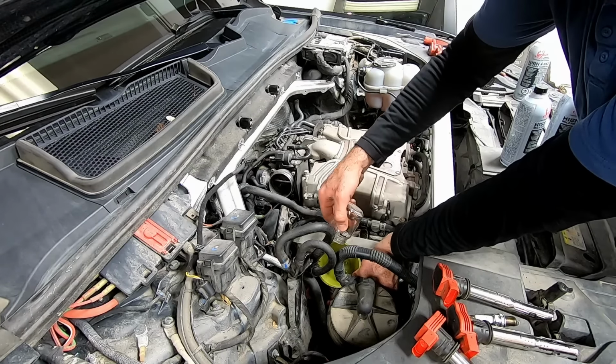Number two is empty. Number three, full of liquid. Number four is dry. Number five has a little bit of liquid left in it. And number six is completely dry.